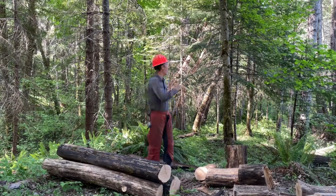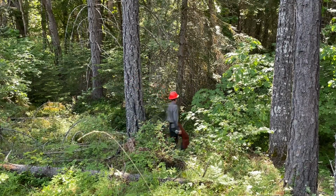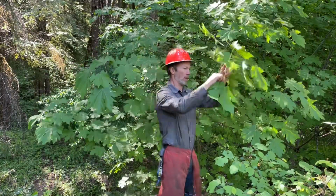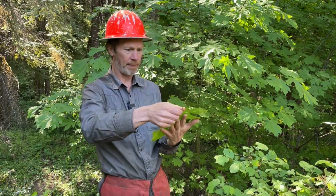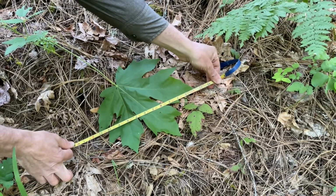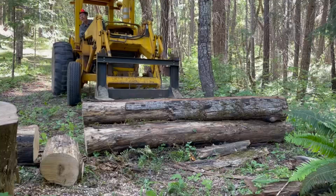But first, let's go over here to a live one and I'll show you why bigleaf maple is called bigleaf maple. This is why we call bigleaf maple bigleaf maple. It has these big leaves. This isn't a particularly big leaf, but they can get up to a foot across. This one, 11 inches that way, 11 inches that way, 10 inches that way. Enough fooling around with leaves, let's open these logs up.